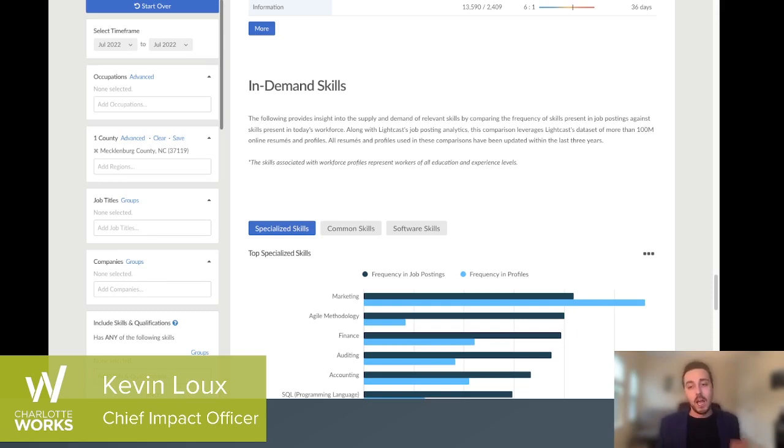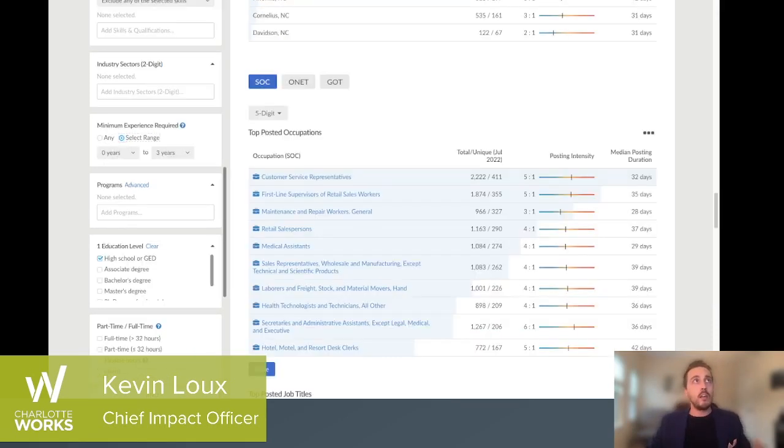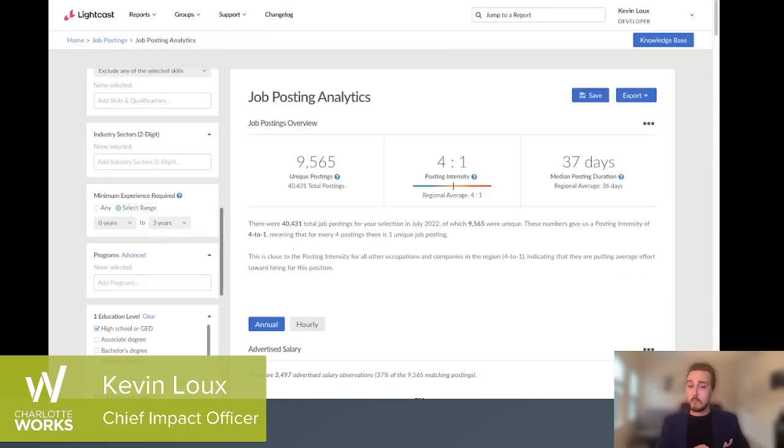The next thing I'm going to do is filter this job posting list by entry-level occupations. If you're someone that's just starting out, what occupations are actually available and accessible to you? Because not every job that requires a marketing skill or an agile skill or a finance skill is going to be someplace that you can start. So how do you actually create a career pathway?